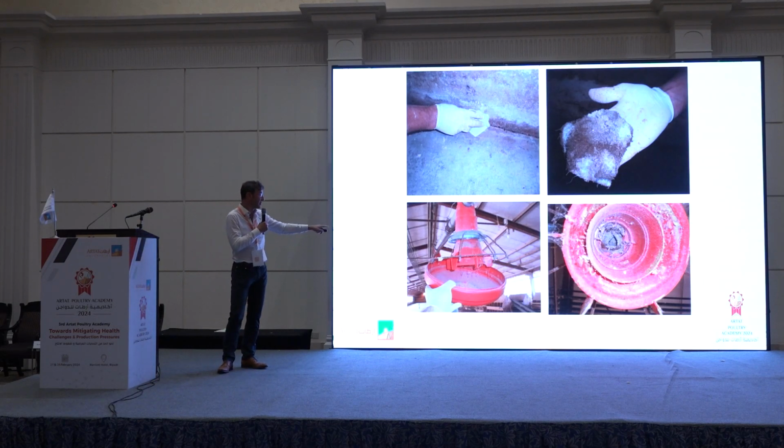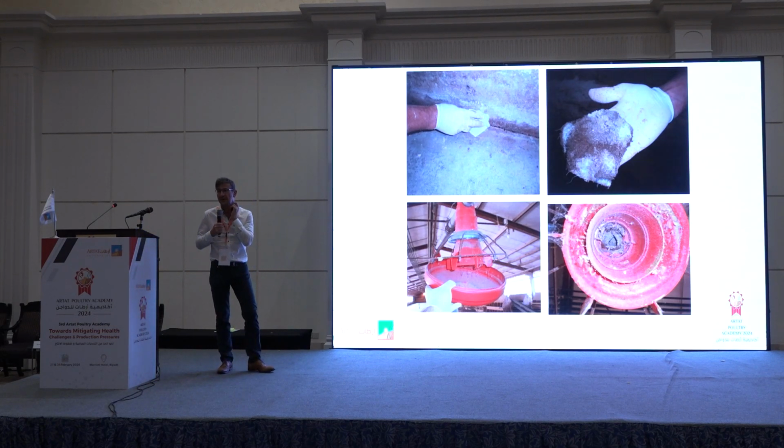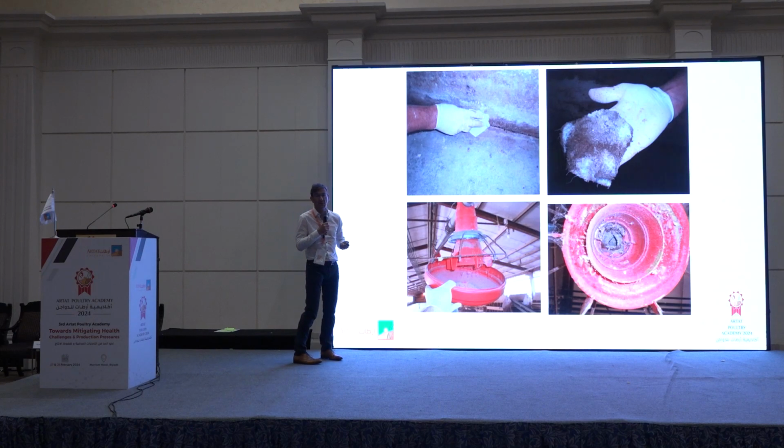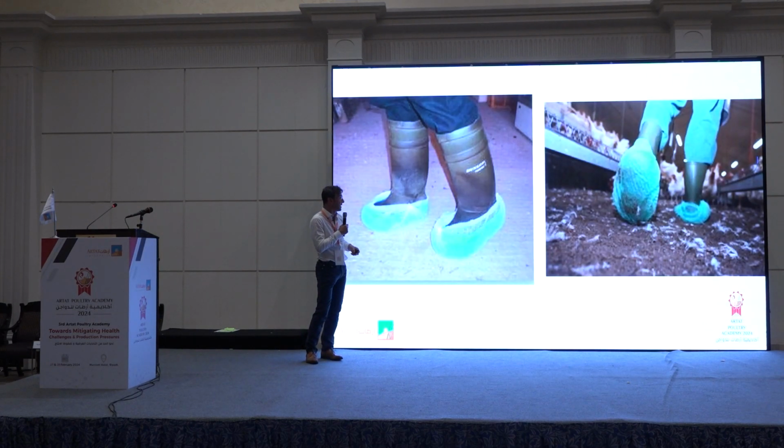This is not the way to go, but if you sample these places, it's quite often the places where you find these bacteria. You can find salmonella often back in the dust. Okay? If you have dust on the walls, on the roofs, on equipment, this is a place where quite a lot of salmonella is quite often present if the flock is, of course, salmonella positive.